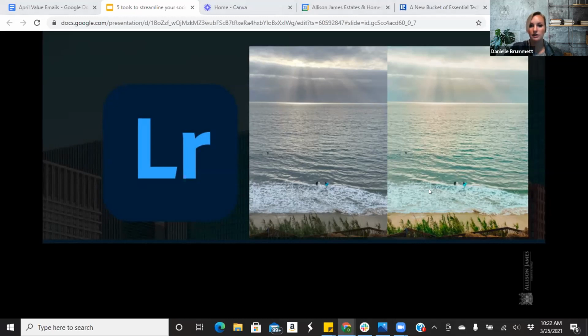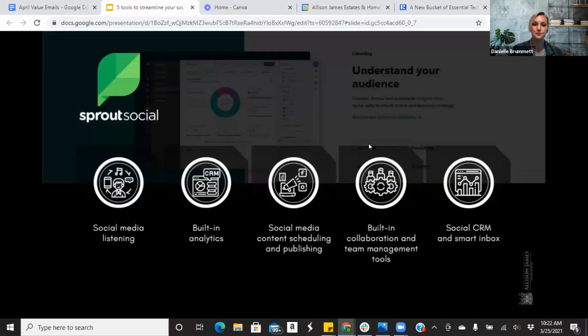Okay, so our next one here, Sprout Social. This is one that I could really spend an entire webinar talking about, just because I think it's such a great tool. It has so many different functionalities within one platform. And while this is one of the only paid tools that I'm talking about here, I really think it can elevate your presence on social media with just signing up for one extra tool.